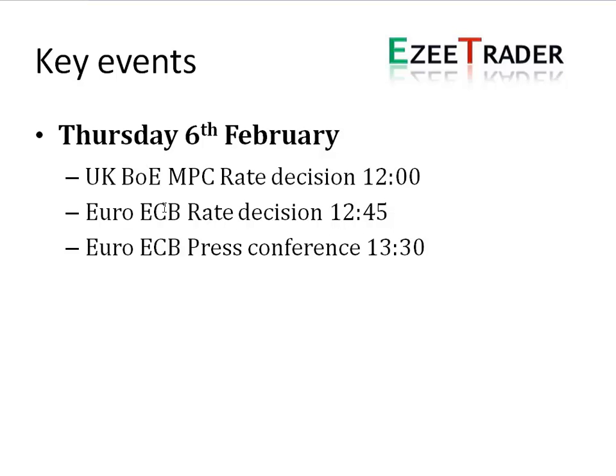However, at 12:45 we've got the ECB rate decision. Now Draghi's been speaking in the press conferences of late that they have got other tools to use to help the euro. It will be interesting to see whether, with the rate decision, we get a negative deposit rate. There are rumours circulating amongst analysts that we may get a negative deposit rate. So it'll be interesting to see what happens there. If not, we'll be following the press conference even more closely at 1:30.